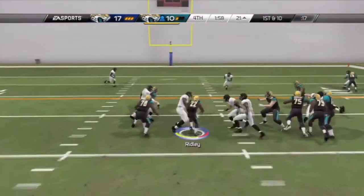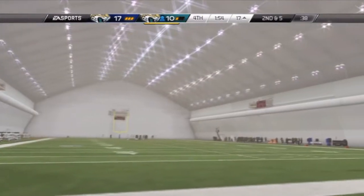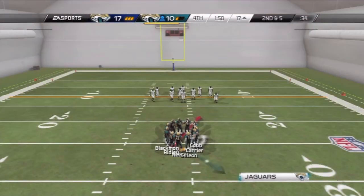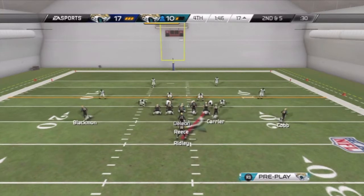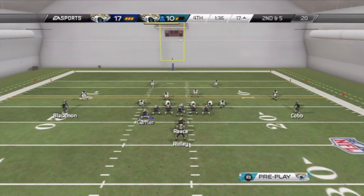So here we go. Reese, the lead blocker. Ridley, very consistent for us in these practices. 5 yards there. 2nd and 5 upcoming. We'll go inside zone again. Decide once the play clock is almost expired which side we'll run this to. I'm thinking left-hand side. Because we have 25 seconds to figure this out, let's get Carrier moving in motion, see what we can do. And there we go. I like this block setup a lot better. We're running against 3 instead of 4.